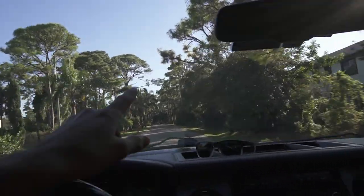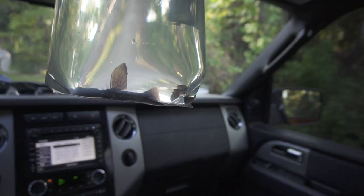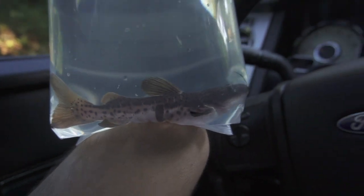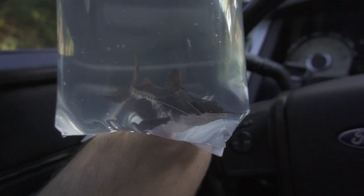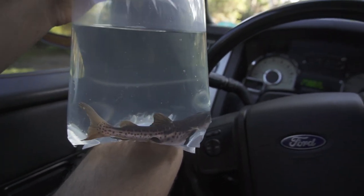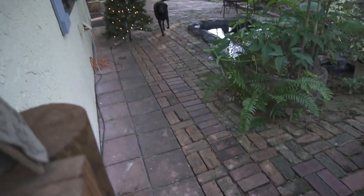Pulling up to a street, I'm gonna park up a little bit before his house just so he doesn't see the big black truck on him, and we're gonna go release his tiger shovelnose. Let's get it done, boys. All right, perfect. You'll never see me here. Let's give him a good view. Check him out. He's a decent size. It's a little baby. He's about 5 inches right now, but obviously they get up to 4 to 6 feet and 90 pounds. Dog, shh, be quiet, quiet.